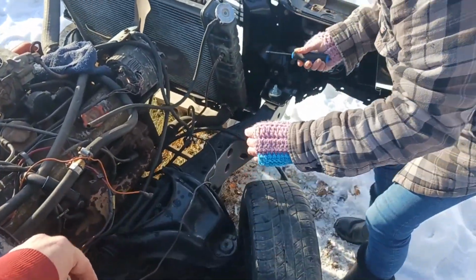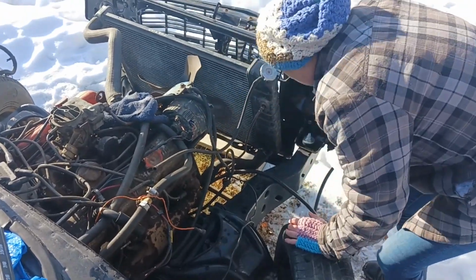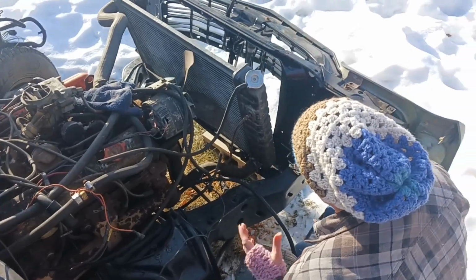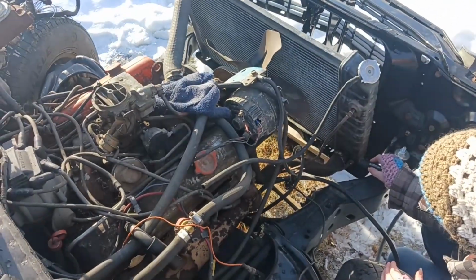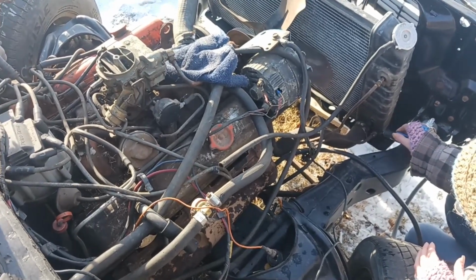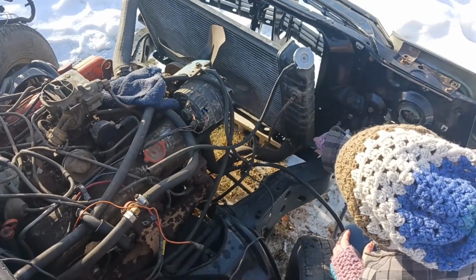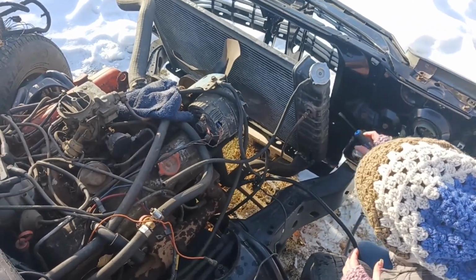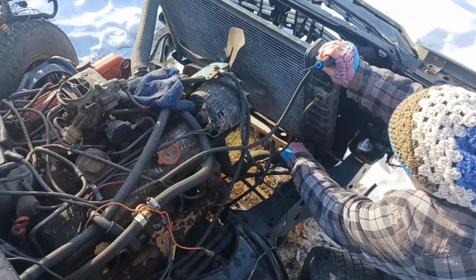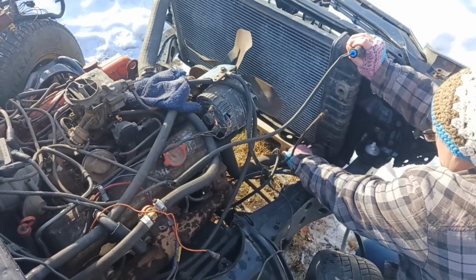I got the screwdriver. Yep, just loosen that one off a bit more. Oh, that's gross. It's like we have transmission fluid in there. Oh, okay, so that's supposed to happen? Yep. It's supposed to bleed out, because this should be full of fluid. That's kind of good news, because then we know there's transmission fluid in this thing, probably a Turbo 400 or 350.